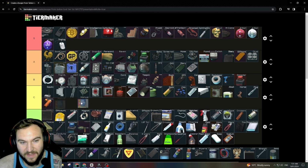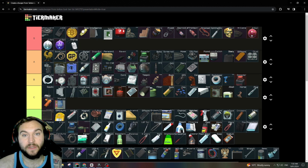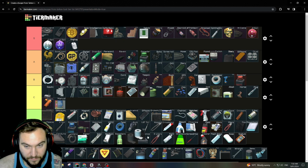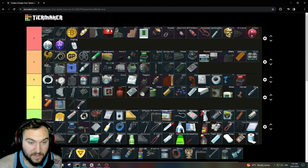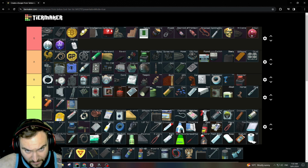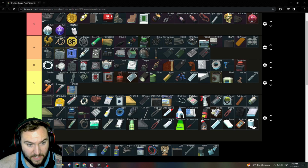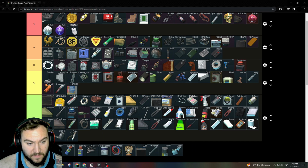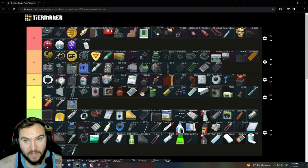Manual, that's a C tier. Tetris, we'll put that as a top tier. I'd put that just there. Tetris, TP. This is a C. Good quick sell to therapists. RFD. Oh, this is the worst lamp in the game. USB, fuse, vertex. That's an A tier. We'll put that just behind that.